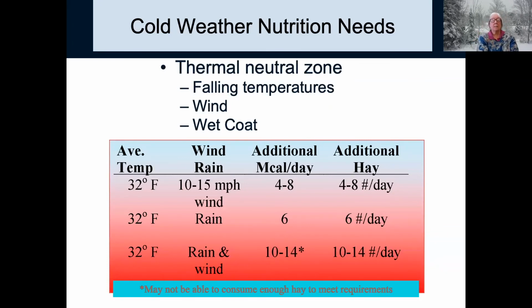It's not that easy to come by. We've been mentioning that cold weather nutrition needs will increase. Animals have a thermal neutral zone, meaning that all things being calm, and they're not losing any body heat to the ambient temperature, they don't need extra feed. But with falling temperatures, or when there's a wind, or if their coat is wet, their need for more food per day increases.